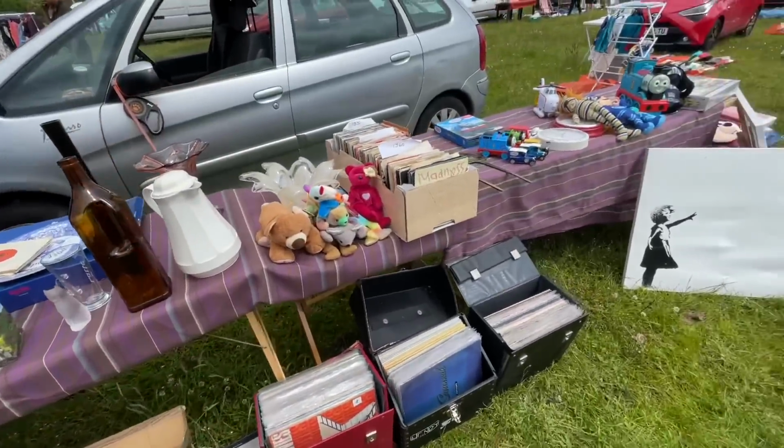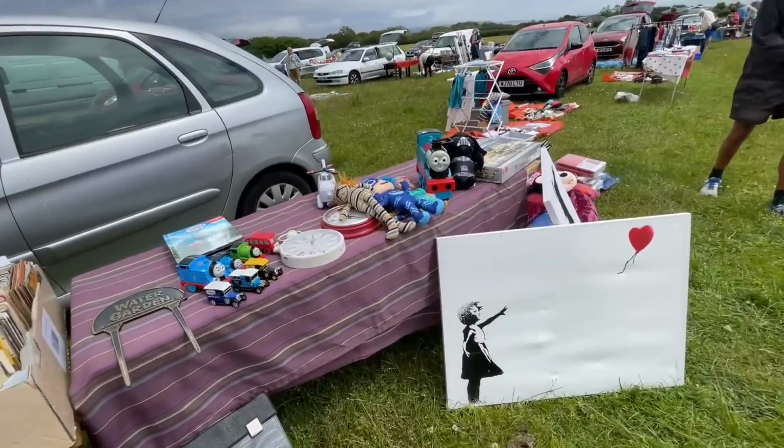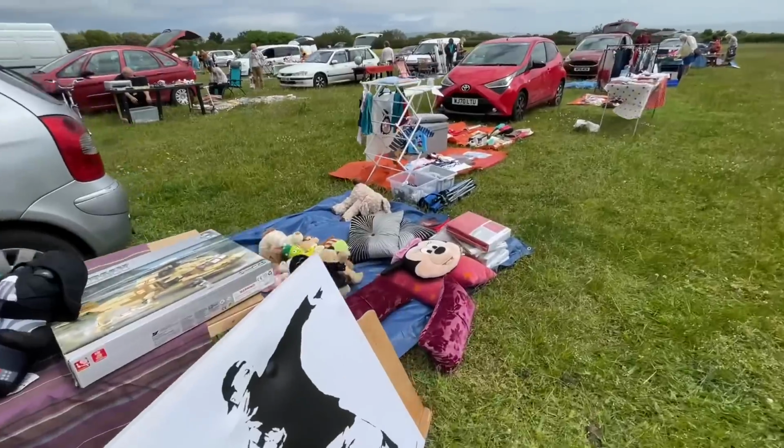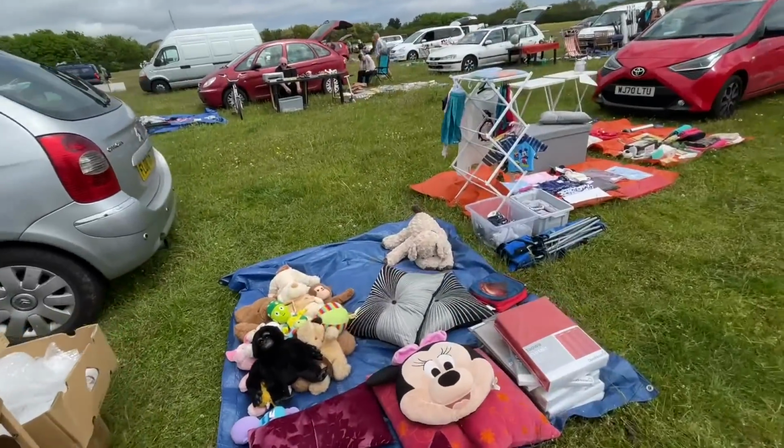Now, I'm no expert on shoes, but I avoided those because they were unbranded. But let me know what you think of that. Would you have bought them? They were certainly nice looking shoes, or unusual to say the least.